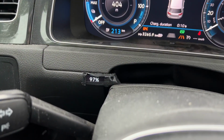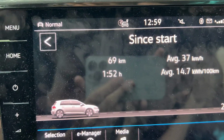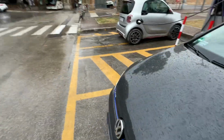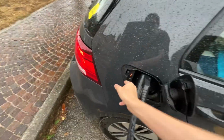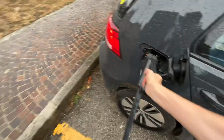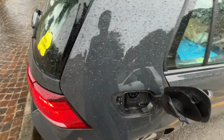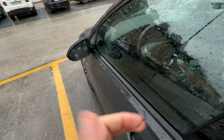We are charged up to 97%, so time to unplug. Fun fact, we drove 69 kilometers today. Nice. Let's just jump out real quick in the rain. I hate it. And plop. Thank you very much for the 18 kilowatt hours of power, energy, whatever. You know what I mean. And we're going to hit the road again. Let's go.